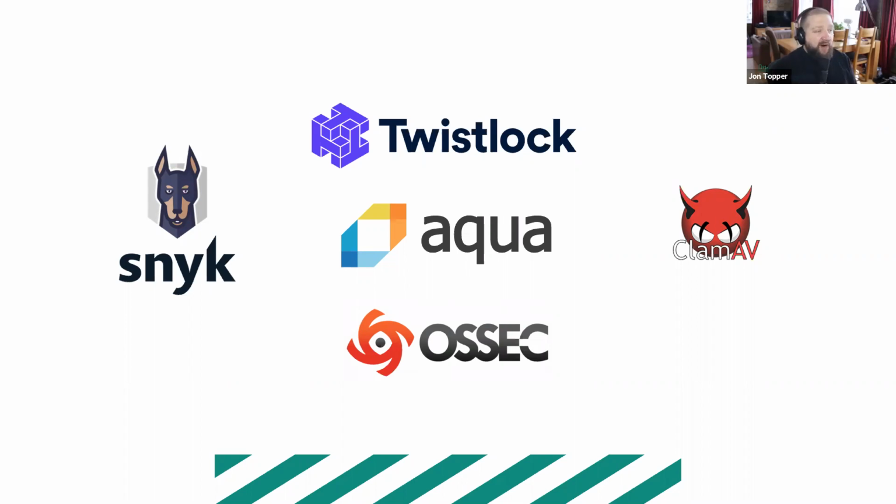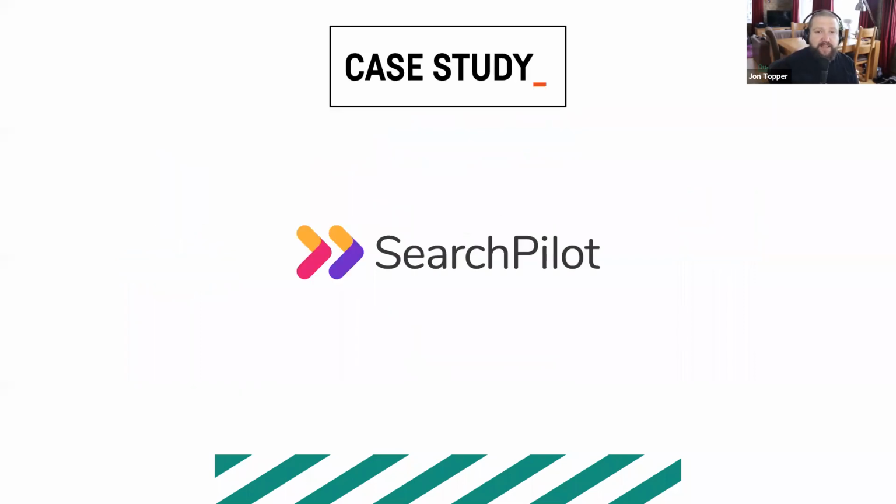And OSSEC, which is a free tooling for scanning security on your operating system. So these would live in various places, so possibly part of your CI pipeline, possibly part of your runtime environment, all worth considering if you are in some kind of compliance regime.